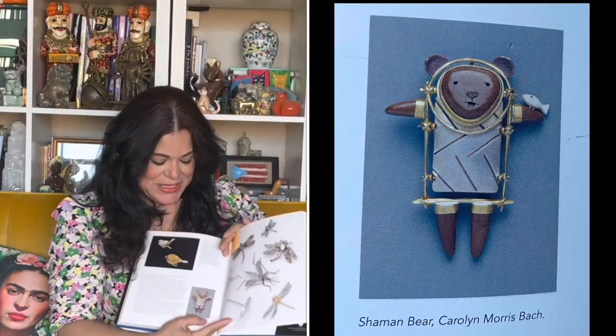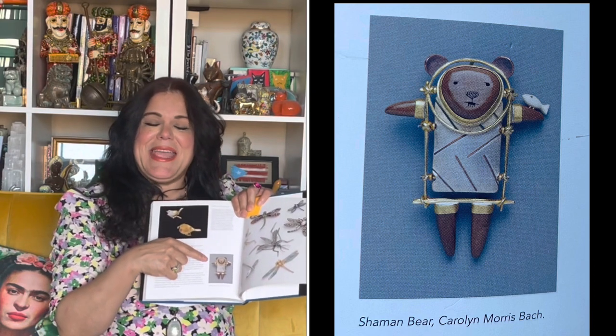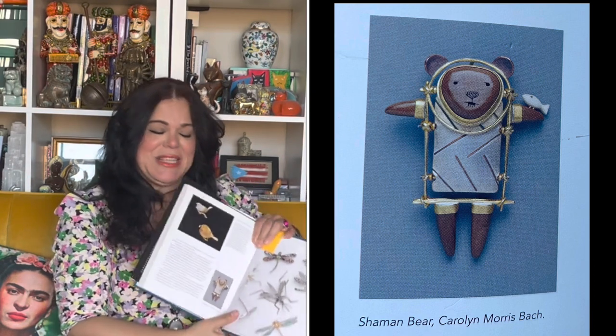So here is an adorable bear by Carolyn Morris Bach that was collected by Madeleine Albright and was featured in museums across the nation when it went on exhibit. And it was part of Madeleine Albright's personal collection.